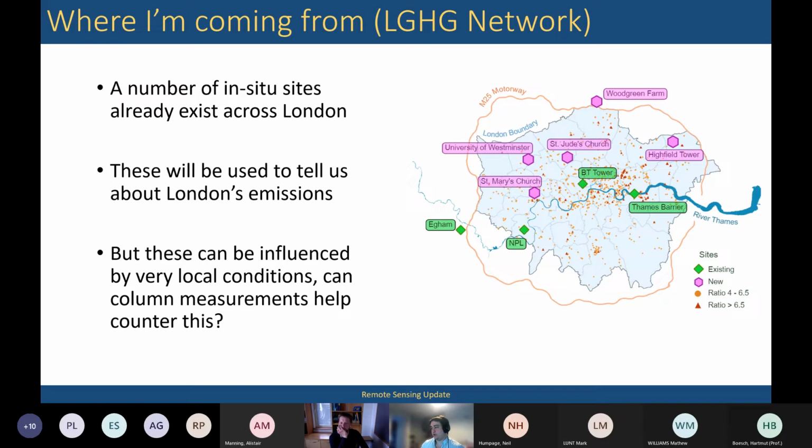So we've put in a bunch of new LICOR sites, and there's already some existing Picarro sites around London. The keen-eyed members of the audience may recognise that two of the sites here are two of the sites from the last presentation. So we've got Highfield Tower and NPL, which both have the in situ and the FSS column instruments in there. So that'll be a really interesting point to do some comparison, both in terms of the data, but also how the modelling from the same point differs between the column and the in situ point measurements.